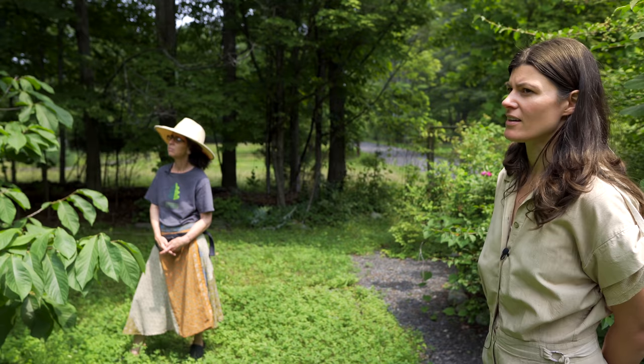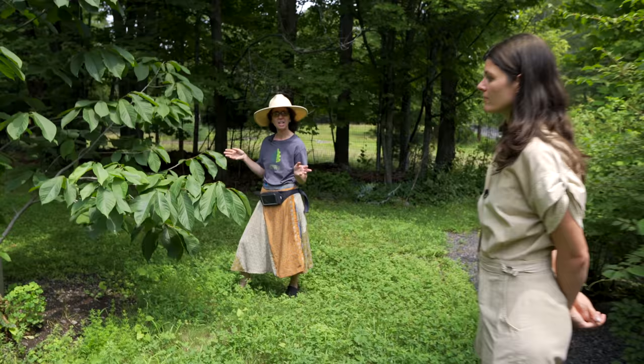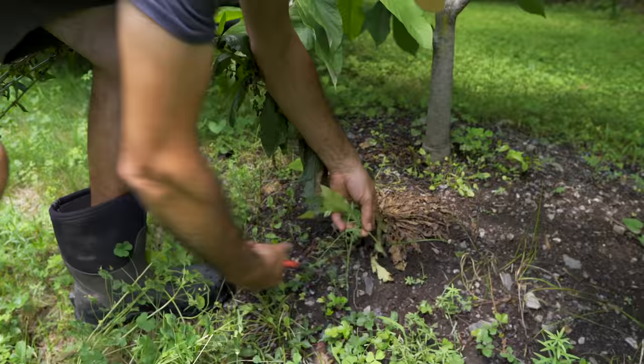The one thing people don't realize is that this has an enormous root system and has a tendency to sucker. And so if you allow it to sucker, you'll never see the fruit. You have to keep the suckers at bay, because if you allow these to come in, it'll reproduce by suckering and it'll stop producing fruit. Okay, that's a really good tip.